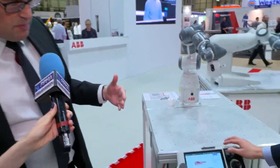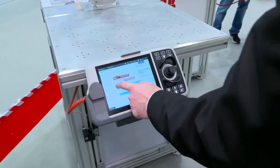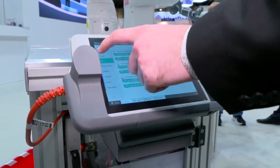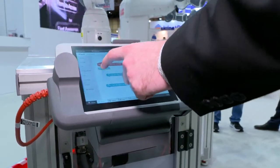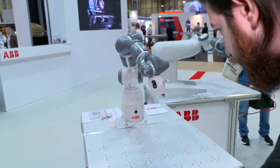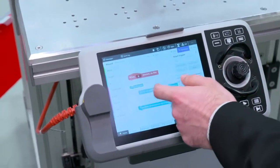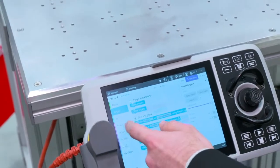What we can demonstrate on here is some of our wizard-based programming. So Felix is going to show you some of this, but what we're trying to show is drag and drop type technology in order to program the robot. So you don't have to be a robot programmer. The commands that you can see are in clear English. When you want it to do something, it says something like move somewhere, move what somewhere, so move the finger somewhere. So again, really demystifying it.